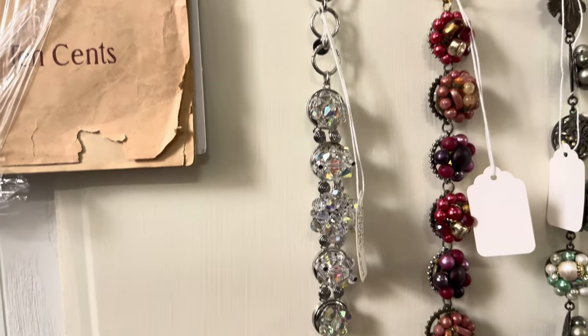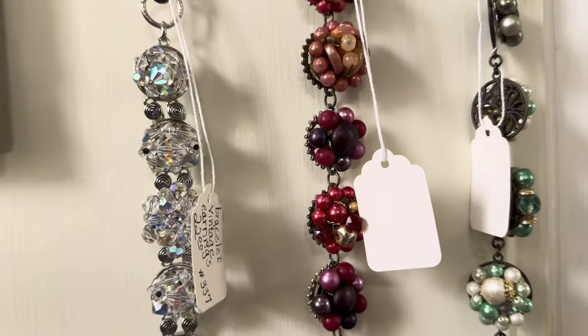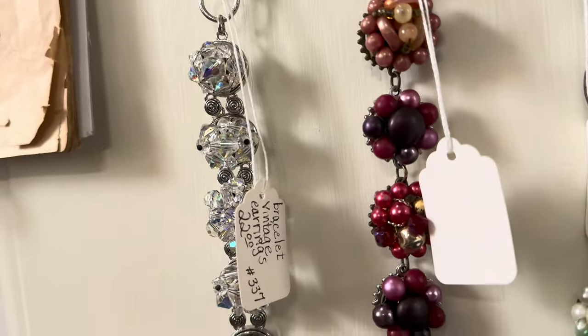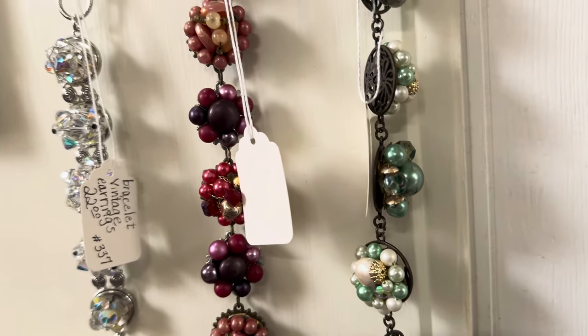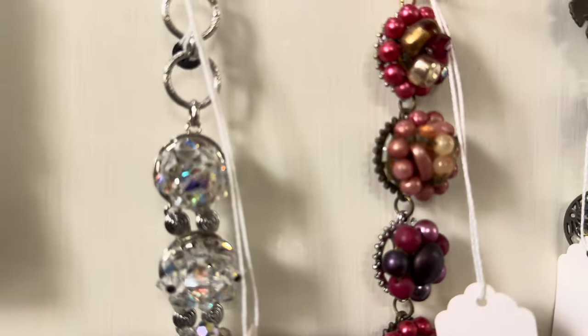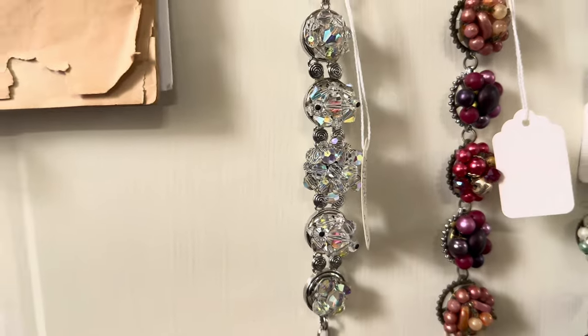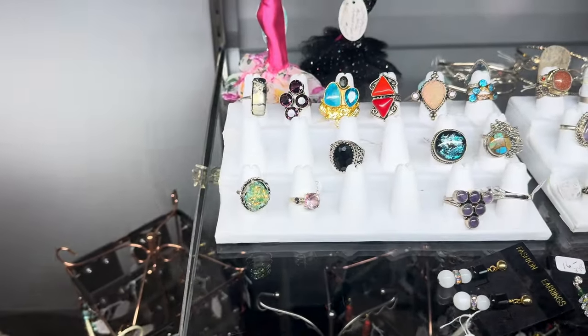This I thought was a really clever idea. This was in another booth. They actually found little bracelet blanks, I guess those would be considered. And those were old cluster earrings that they glued onto those bracelet blanks and made into a really cool upcycled bracelet.